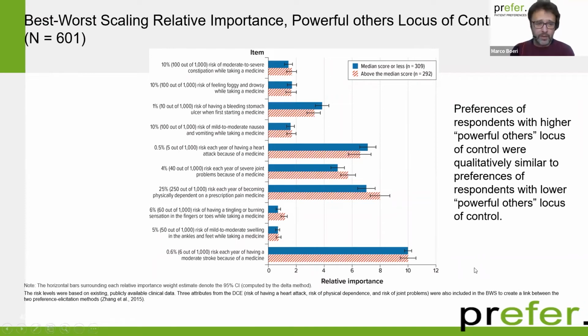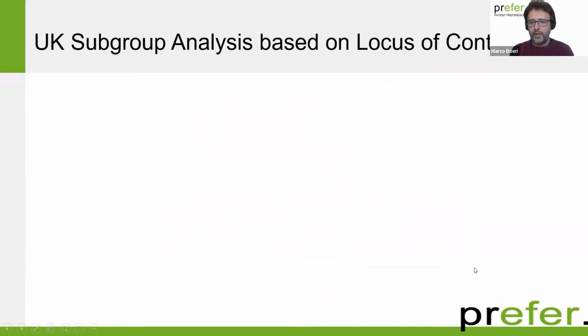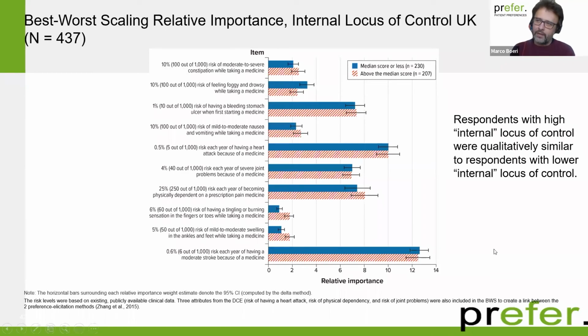In the next slides, we look at the UK, sorry, and we found that internal locus of control were very similar. So again, the preferences from the discrete choice were very similar across groups, across US and UK. Even differences in preferences in the best-worst scaling were relatively different between UK and US.